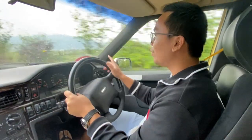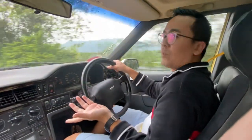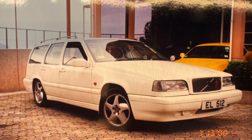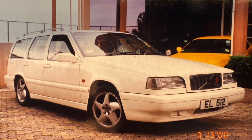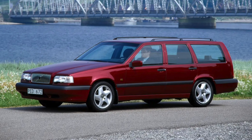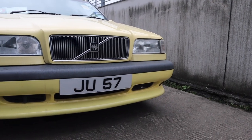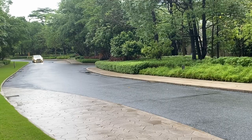So the reason I bought this 850 is it's actually from my era. I grew up in an 850 ordinary T5 turbo edition wagon. My family used to have one. I grew up and went to school in it. The normal version, frankly, I think it's meh, but I really like the looks of this T5R version with the modified front lip. I think that changes the whole car.